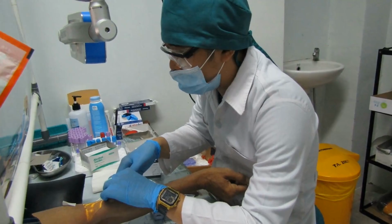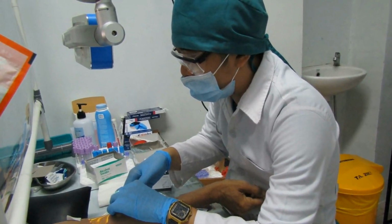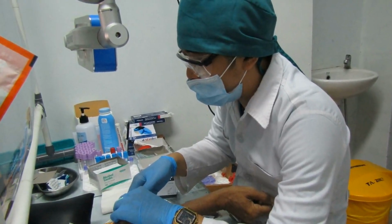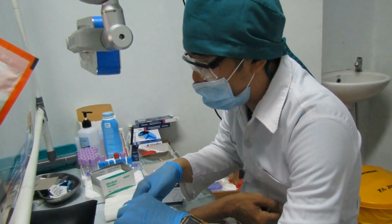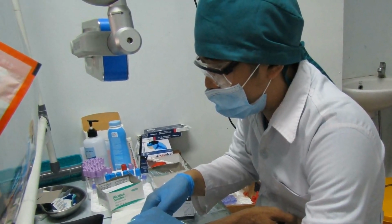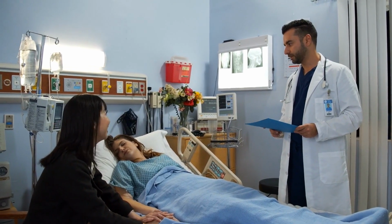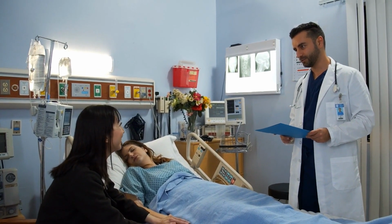Drug and alcohol screening is another important component. The physician will ask about past and present substance use, including prescription medications and any history of drug abuse treatment. Current substance abuse can make you inadmissible, though evidence of completed treatment and recovery can help your case.